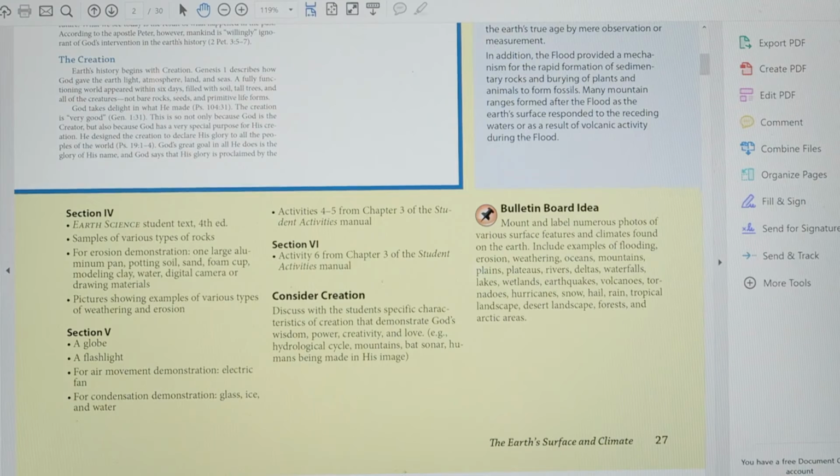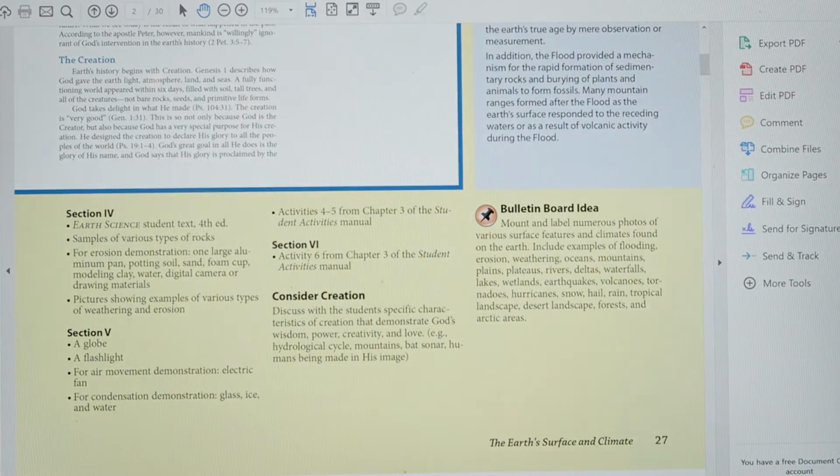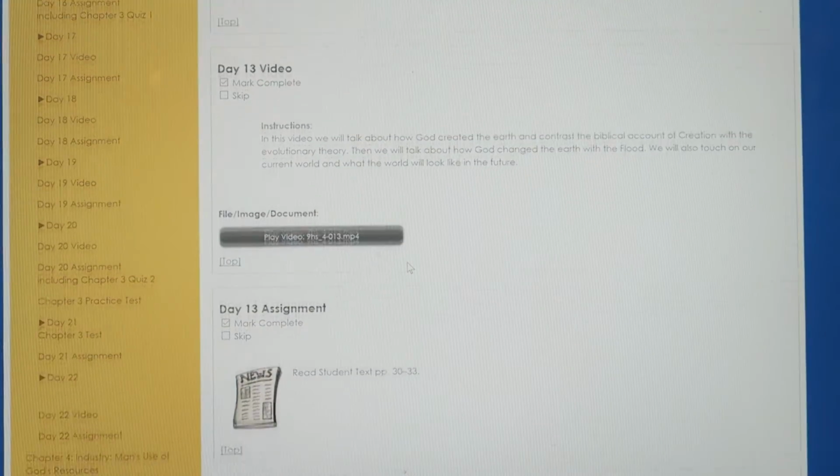I don't use this a whole lot because she does the video lessons, and the teacher in the video lessons goes through all of this information. But there's extra ideas and things like that in there. If she were to take a test, it would also pop up on this screen right here. And I'll kind of show you what that looks like.